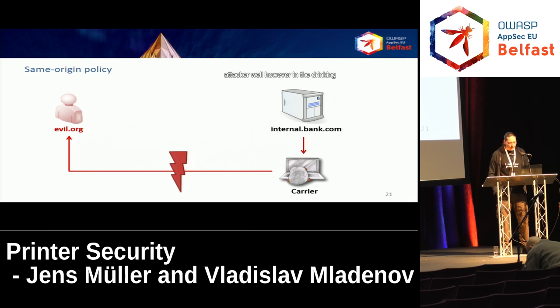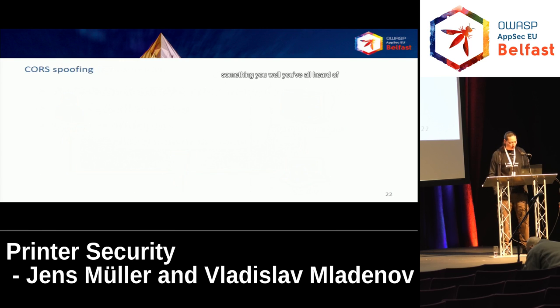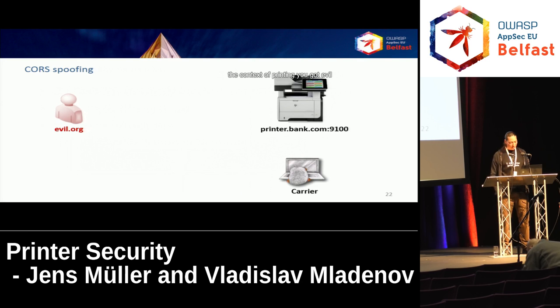Well, however, in the printing context, there's something new. You've all heard, of course, of cross-origin resource sharing, which allows a legitimate website to make exceptions to the same origin policy and to say a certain domain is, for example, allowed to access a certain resource. Now, again in the context of printing, you've got evil.org, and we want to attack some internal printer, printer.bank.com, on port 9100.